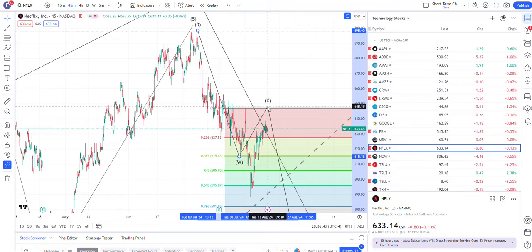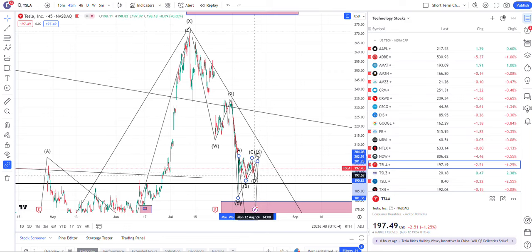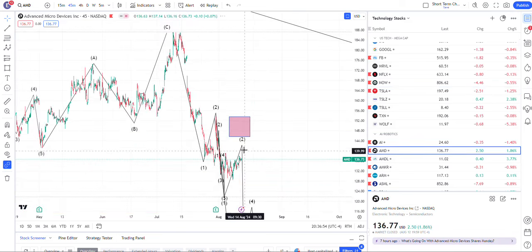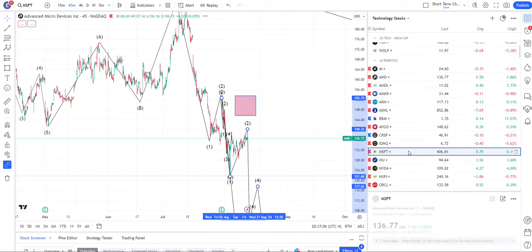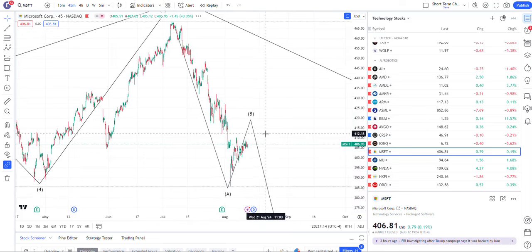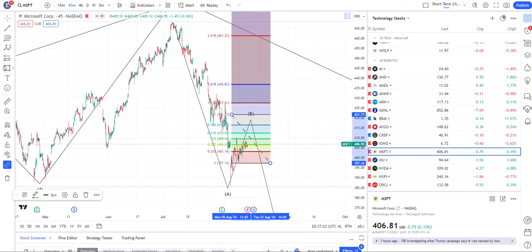Netflix, kind of the same thing, down. Tesla should be finishing this triangle pretty soon for its next leg lower. AMD, if it could make another pump to 145, that could be a short opportunity. We just don't know. It also could be finished, and then you have another 1, 2. Microsoft could make another pump back up to 420, or it could be finished. We just don't know. We'll show an area where it could turn here at 421.61.